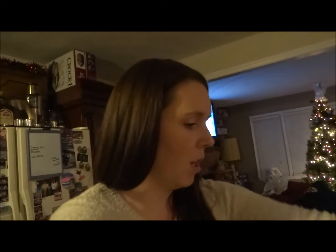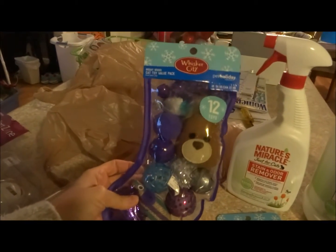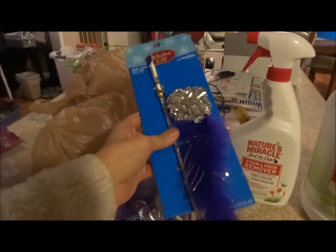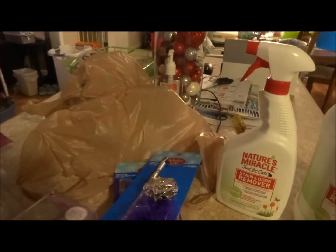As far as toys go, let me see. Some of them were really expensive. I did go to PetSmart, so they're a little bit on the high side. I should have probably gone to Walmart to get the toys, but with the twins, I only wanted to go into one store and not have to deal with all the other stuff. So as far as toys go, I found this little set of 12 toys for like $3 or $4. Then I've got this little doodad. I think it's one of those fishing pole things, and I'll have to play with her with that.